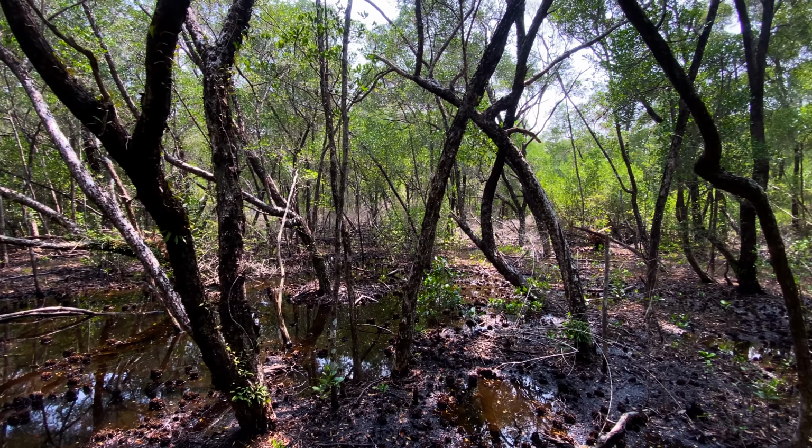So I think I found the section of the boardwalk that the reviews were on about. Luckily they've built a few planks going over it, so it's not as bad as the photos look, but yeah, don't want to fall in here. There's not many animals. I've only seen a couple of fish and spiders and stuff, so there's nothing scary, but I don't really want to fall in mud. So if you are planning on coming, just watch your footing and be aware where you step.